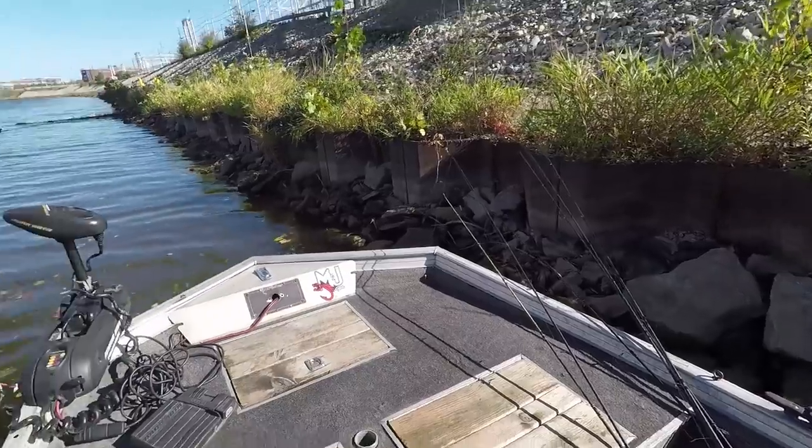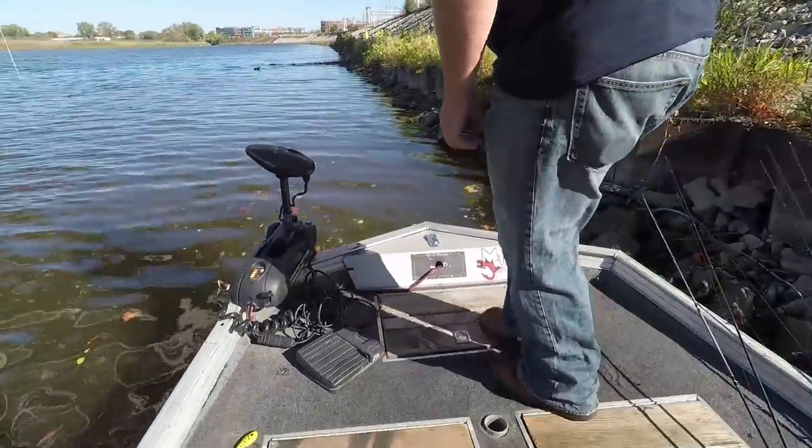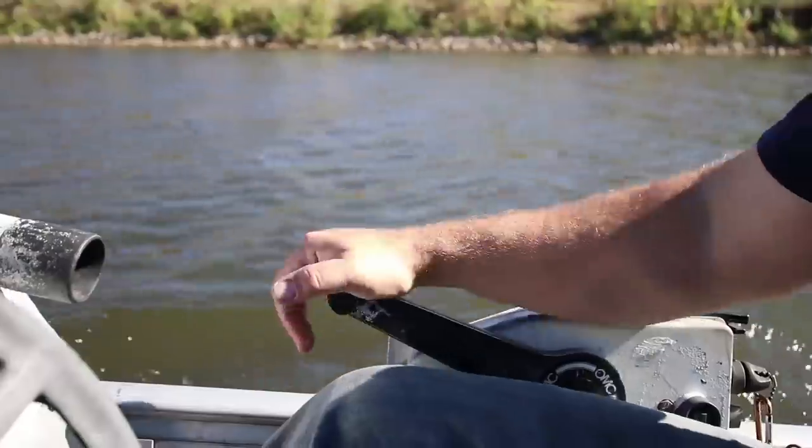So, what you're saying is your motor's dead. It's not dead, but I either gotta fix this wire or something.